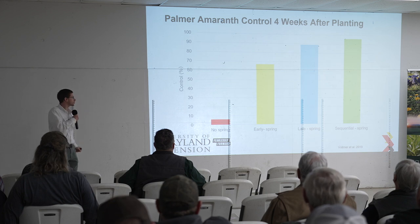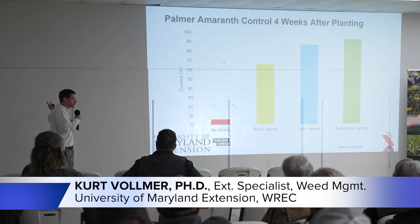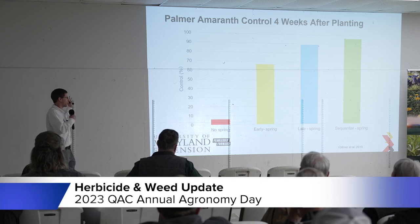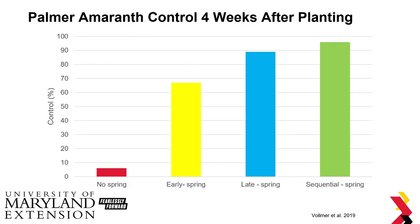Palmer amaranth was another story. Fall herbicides do not control Palmer amaranth. You cannot put anything out 2 months ago before Christmas that's going to have a residual that's going to last long enough to control Palmer amaranth. So what we saw is with our spring treatments, we see this nice stepwise pattern where we saw better control as we applied closer to planting, with our early spring treatment, our late spring treatment, and our sequential spring treatment, which gave us the best control.